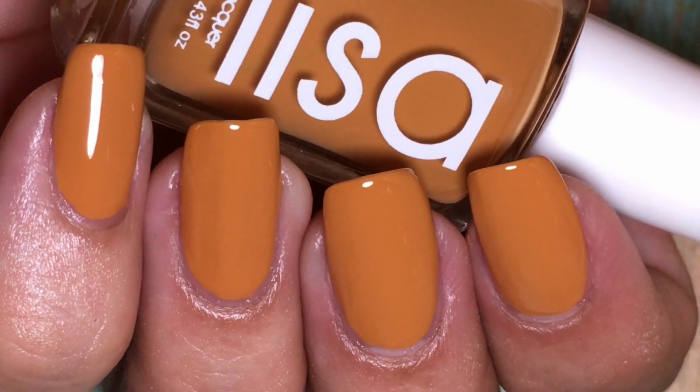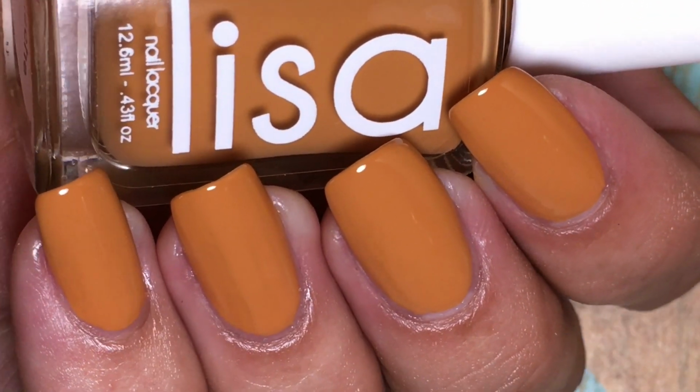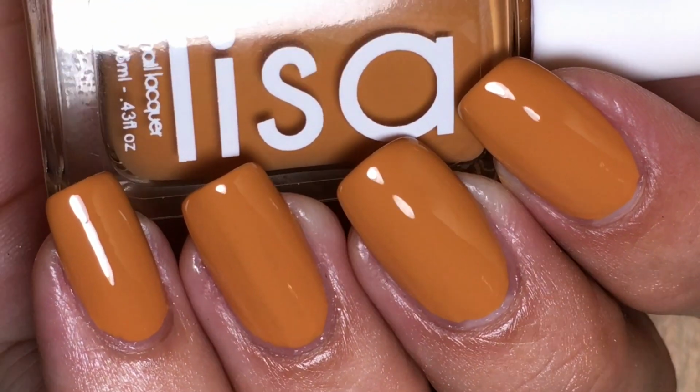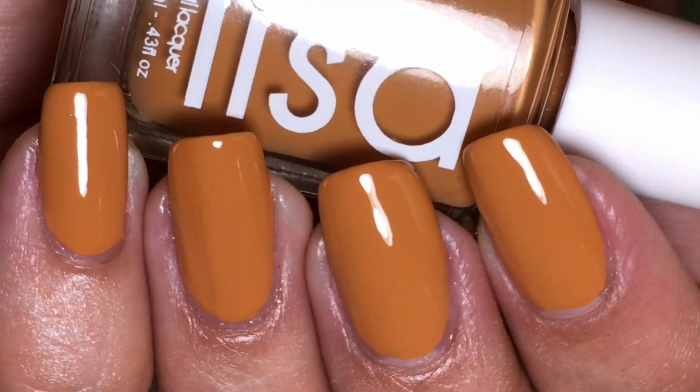As you can see, it is super pigmented and was opaque in two easy coats. It's very buttery and smooth. I love this tone for any time during the year. It's so different. I love the way it looks on my medium skin tone. I'm definitely going to be wearing this throughout the year.